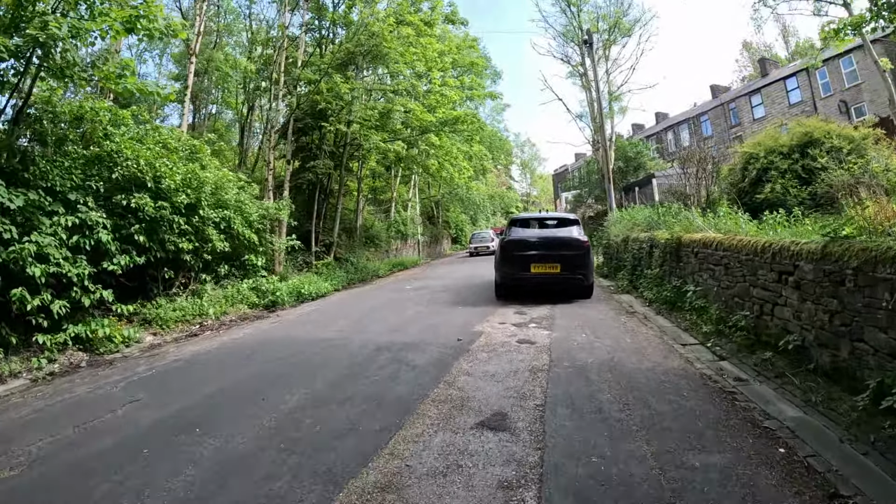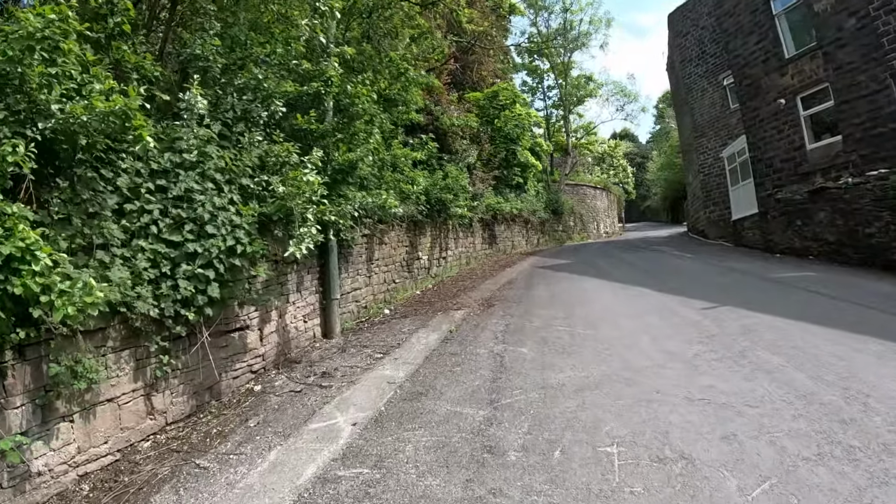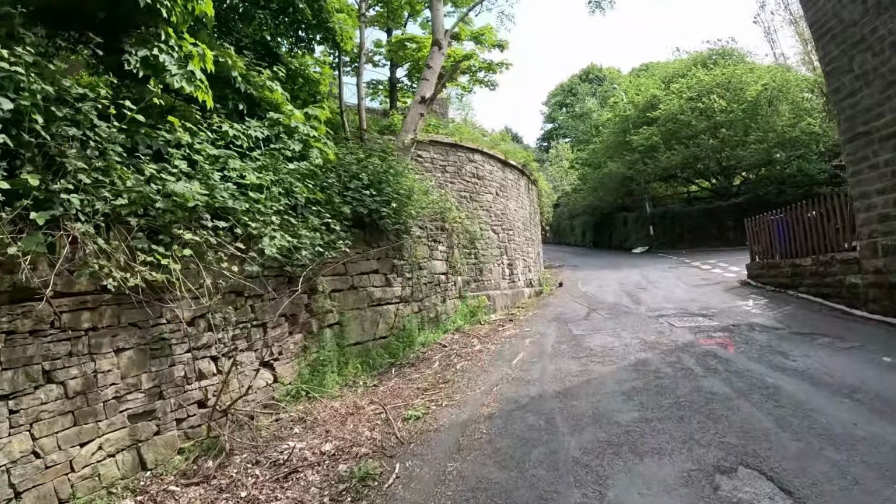Anyway, we'll carry on up Charles Lane, and this gets to the steeper side now. And this is a burner on legs, isn't it? So as you can see, guys, we are hands-free with the old GoPro today.